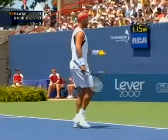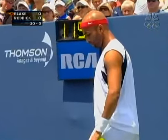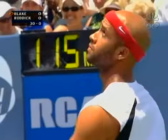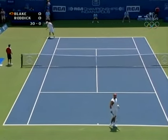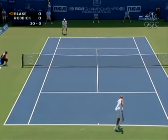James Blake, as you mentioned, two titles this year already. Also, two finals. This is his fifth final of the season. It's really been a fantastic run for him, except in the majors. Blake was a quarterfinalist last year at the U.S. Open.